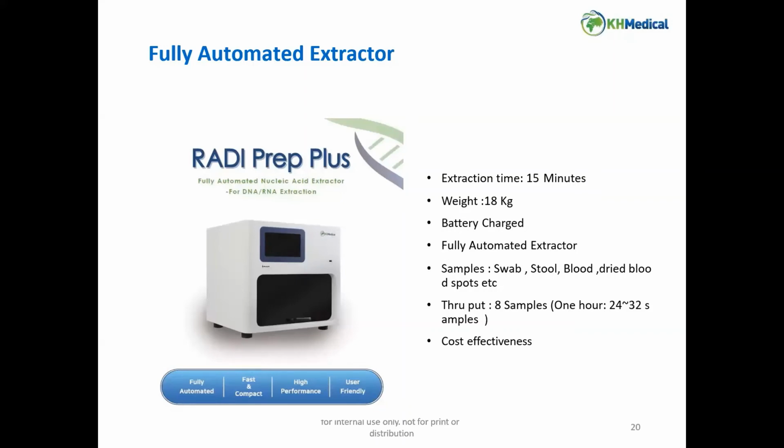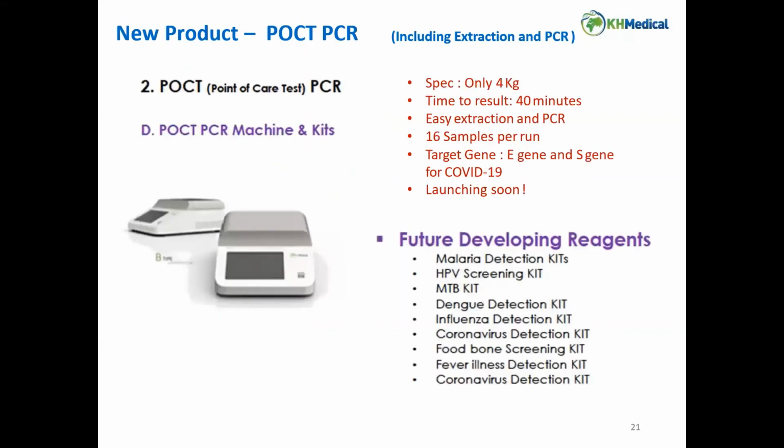And we can use stool and dried blood spots for those who want to use it for other methods. But for COVID SARS-2, we use nasopharyngeal secretions. There are other products that the company is able to make, and I would let my colleagues from KH talk about this specifically because my portfolio really settles on COVID. I let my colleague, Dr. Rugola, talk about this. Thank you very much.